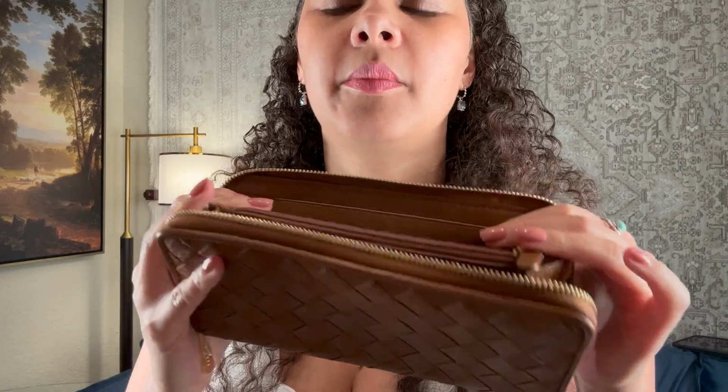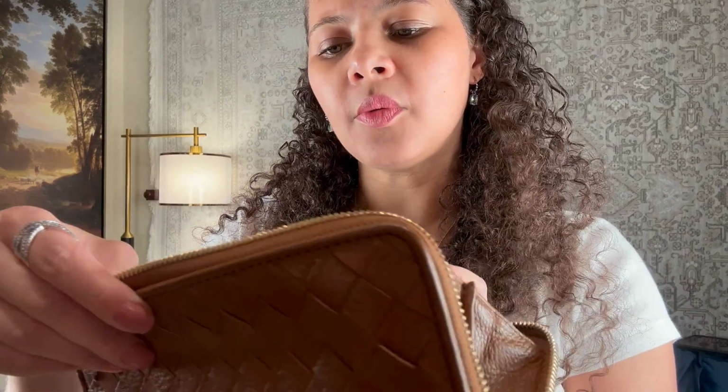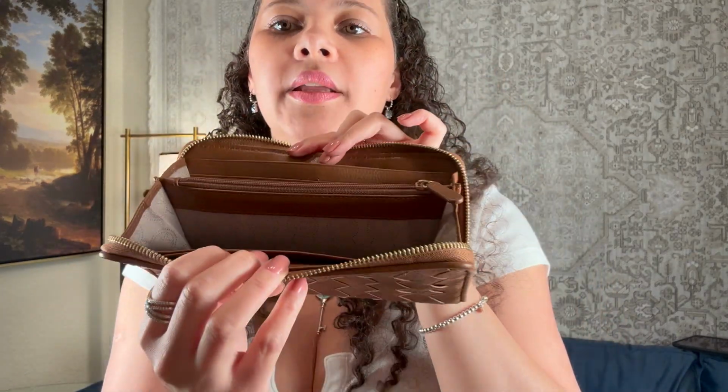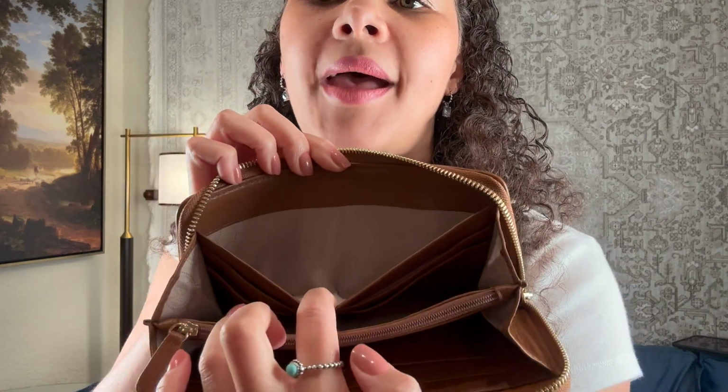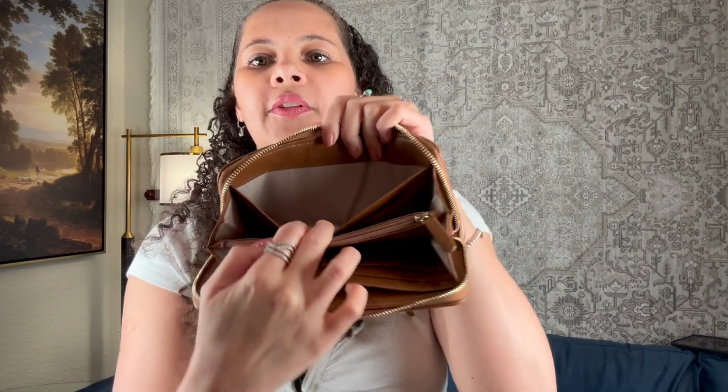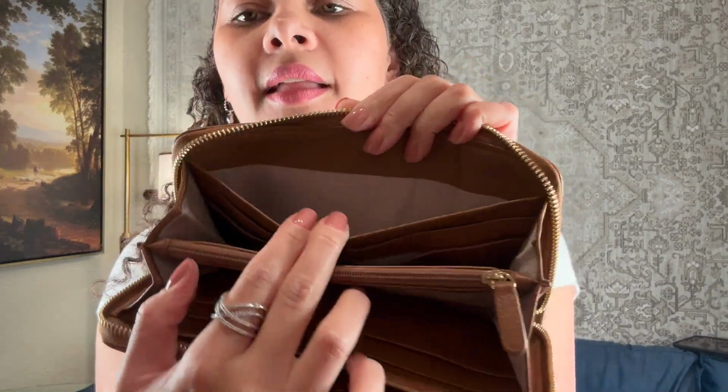So that's a possibility. So this one here can fit a lot of cards. You can fit 8 different credit cards here if you put one in each slot. And it also has some storage here on the back for your bills too. Your currency bills can be put here, so that's nice too.